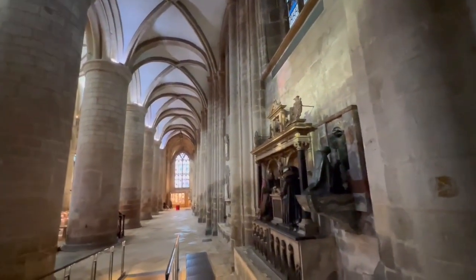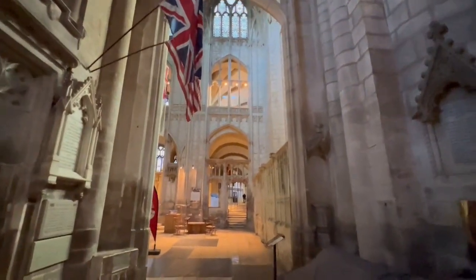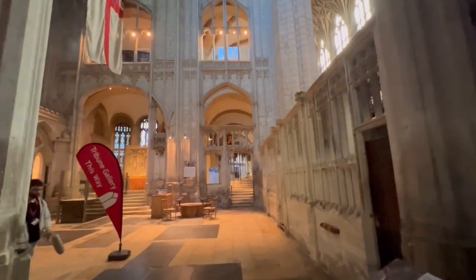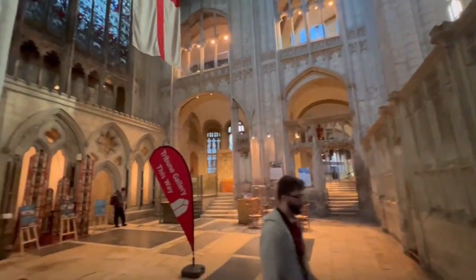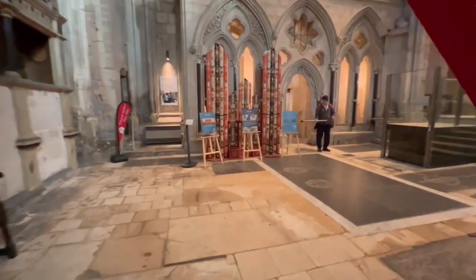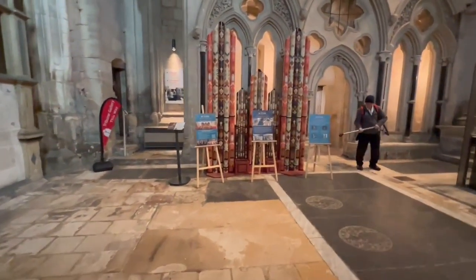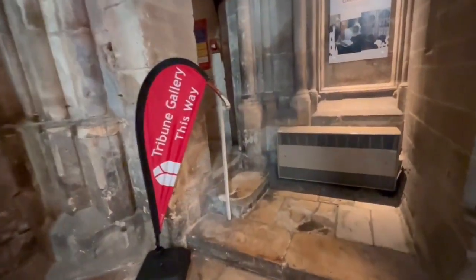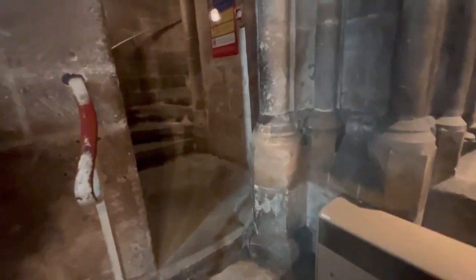With a history of 1,300 years, the cathedral is one of the most significant heritage destinations in Southwest England. Visitors can enjoy many things in this magnificent place, such as the Tribune Gallery.